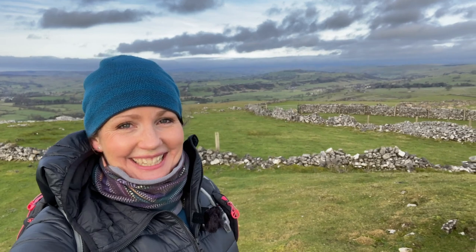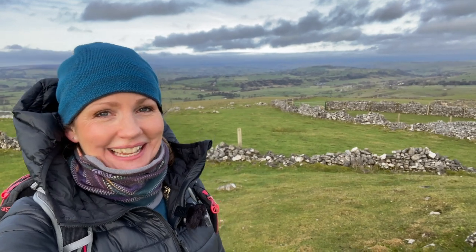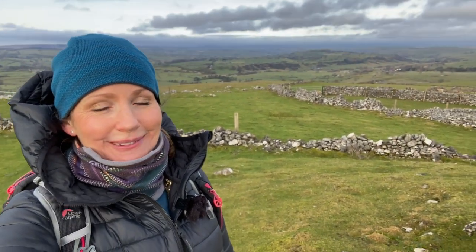We have now made it to the top of Wolfscote Hill. Here is the Trig Point. It is incredibly windy as usual on the top of Trig Points and very, very cold, so we will not be stopping here for our lunch or a drink. I think we'll be heading straight down and having it by the river.